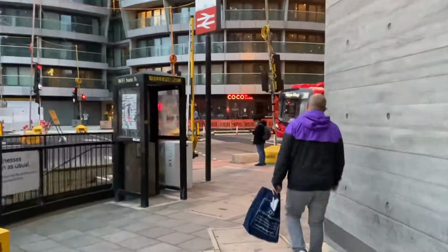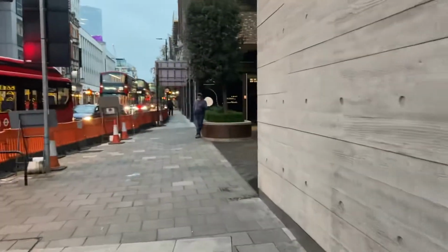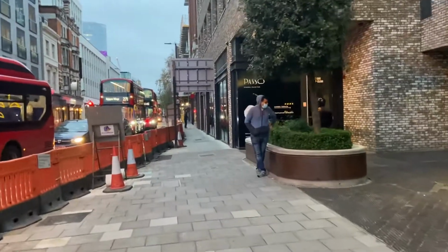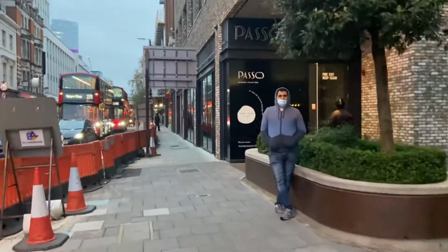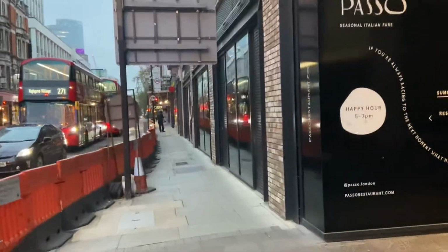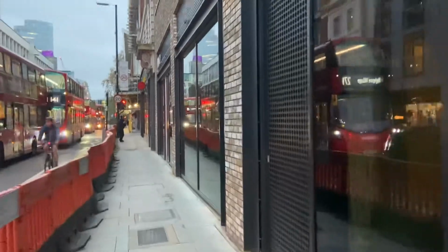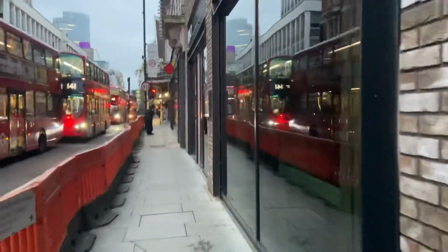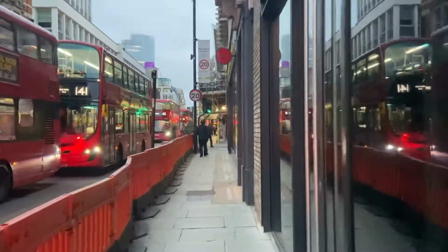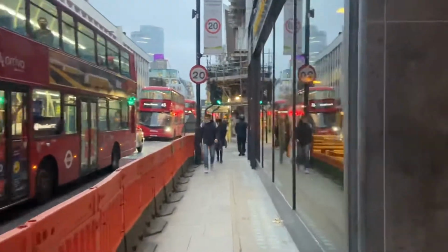Yeah, I have been to Moorfields Eye Hospital, but I just got turned around coming out of that subway, so I'm not quite sure which direction I was facing first off, so I couldn't really help them too clearly there. But we are now walking south towards the financial district and the City of London.